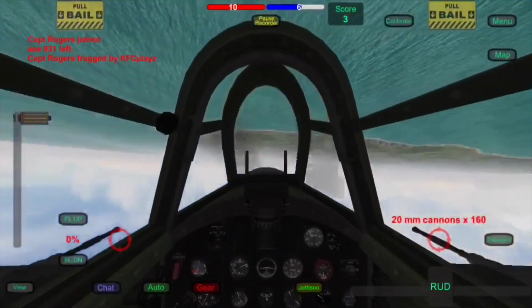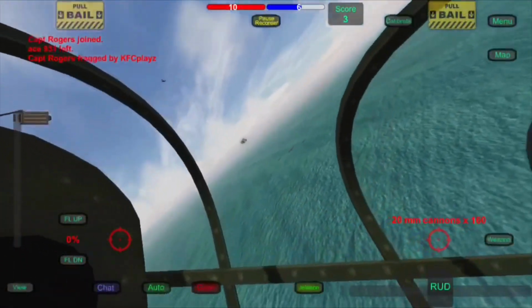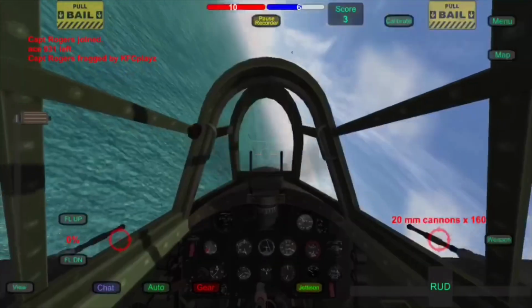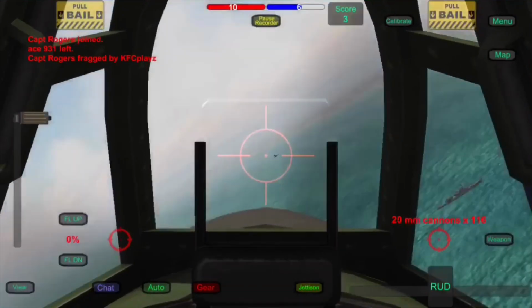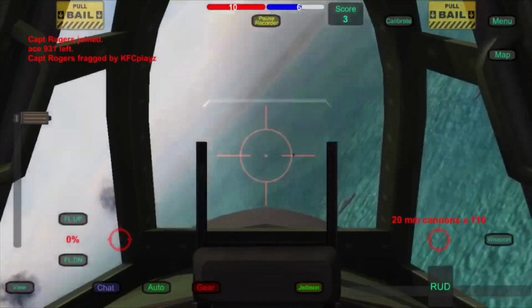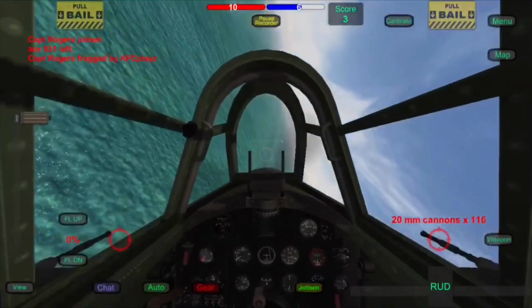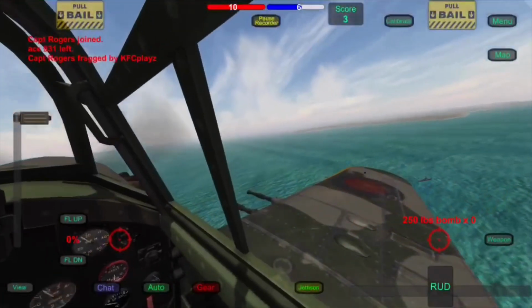The A4 tries to head on with me. I didn't really like that. He does have more guns, so I really wasn't interested in doing a head on with him. And he's just storming away. I can't really follow him in any case because even at my max speed, which is roughly 260 miles per hour, he still gets away.